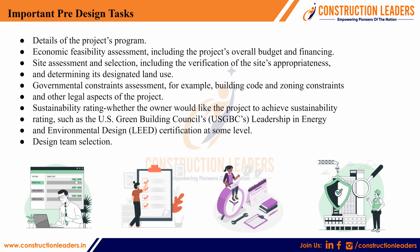Sustainability rating, whether the owner would like the project to achieve a sustainability rating such as the US Green Building Council's, I mean the USGBC's Leadership in Energy and Environmental Design, LEED certification at some level, and design team selection will also be done in this pre-design phase itself. We have seen here LEED and the US Green Building Council. In India, we do have the IGBC and the GRIHA.